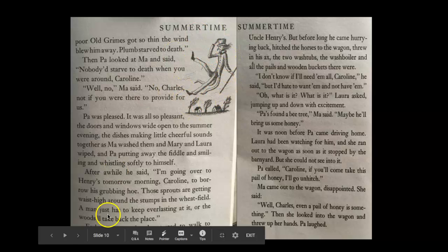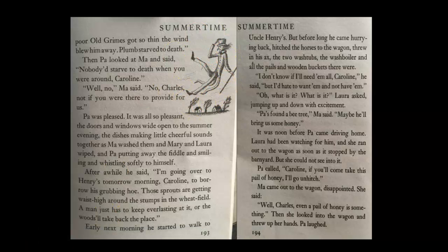The skim is, well, what they're skimming is they're taking the fat that has gone to the surface and they skim it off. Then Pa looked at Ma and said, "Nobody'd starve to death when you were around, Caroline."